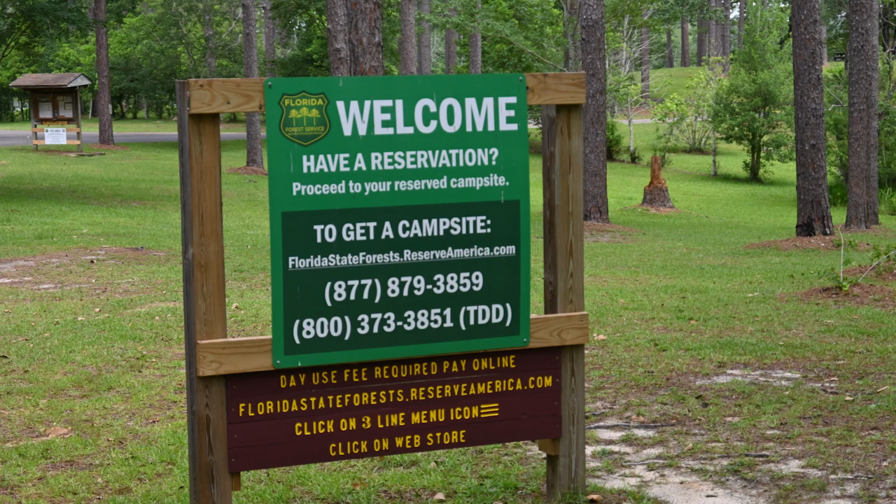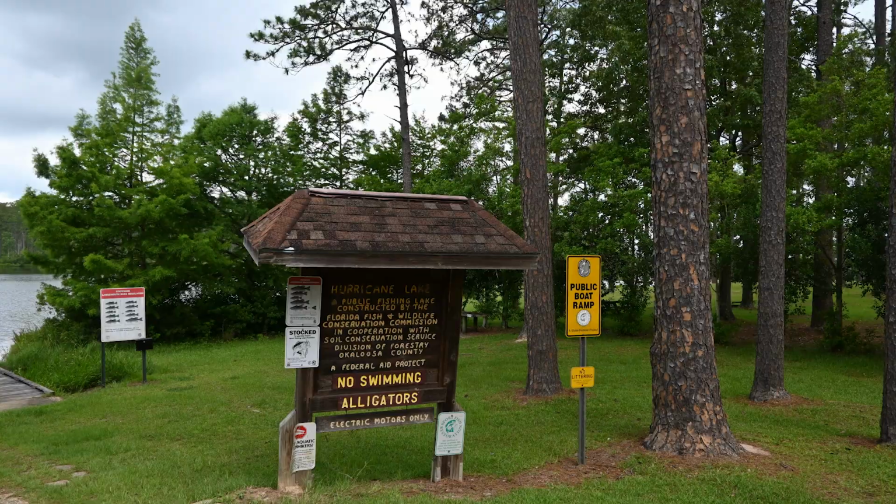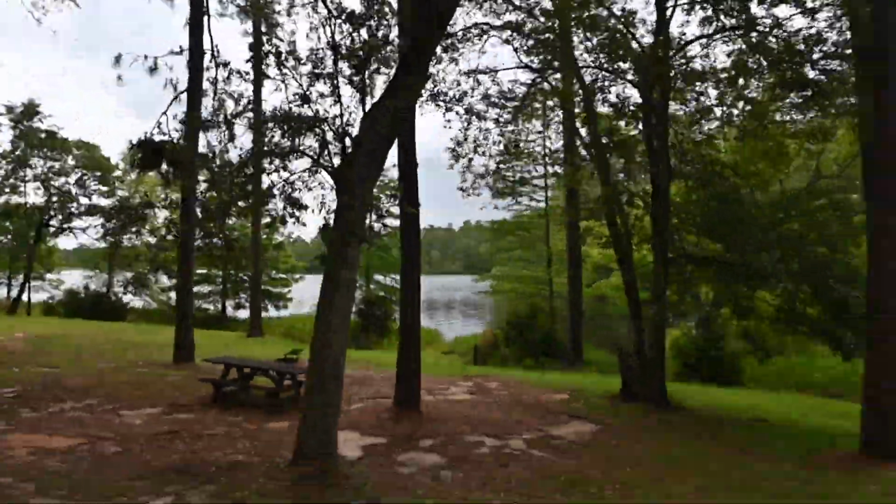Next, we went to check out Hurricane Lake. We were hoping to swim, but saw all of the alligator signs, so we just enjoyed the scenic drive.